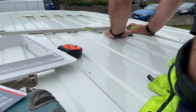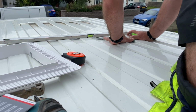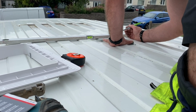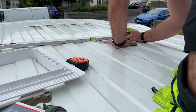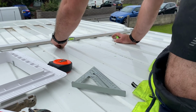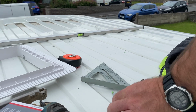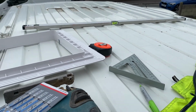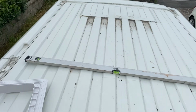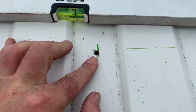So it's just measuring out where the fan needs to go. I'm just trying to mark out where this fan's going to go. I've drilled a hole up from inside by here, just so it gives me an indication of where to start.